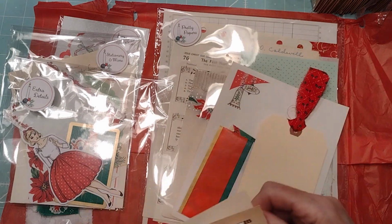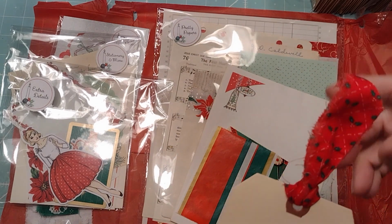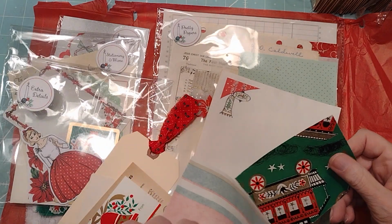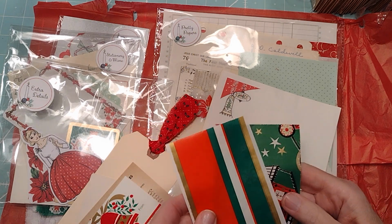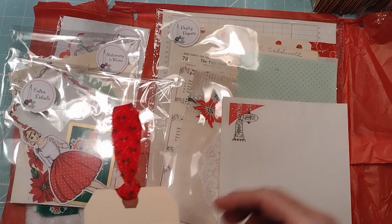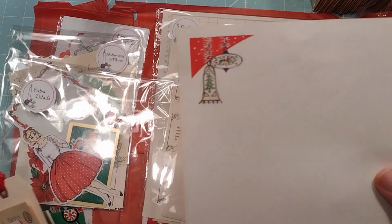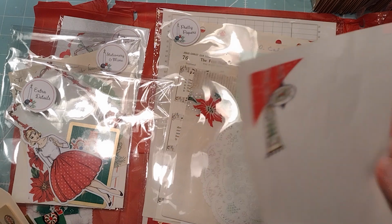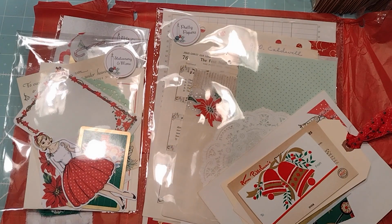Little Rolodex tag. Some vintage calico and wrapping paper. Oh, it's so thin. How do they keep things wrapped? It's nice though. Like that, I would probably scan in just to have for backgrounds maybe. And this is really cute. The little logo up there. I just love them.